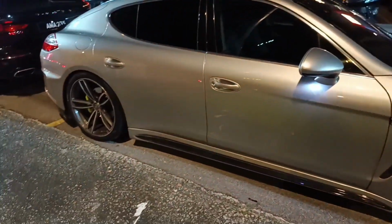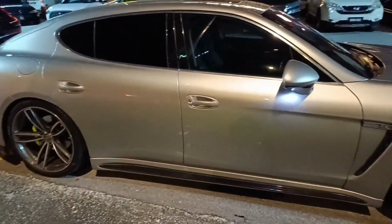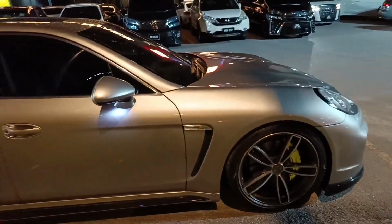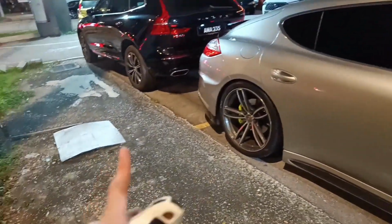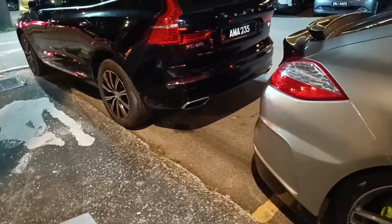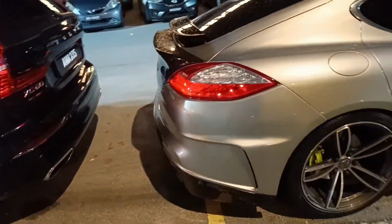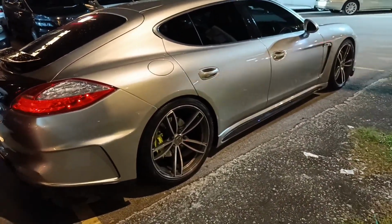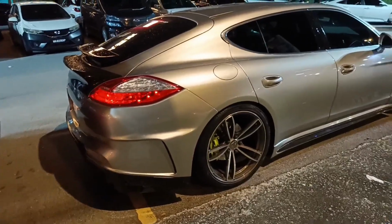Today I'm going to make a very quick car walk around video. So what I have here is a Porsche Panamera 4S, but this is not a new generation model. This is a previous gen Porsche Panamera 4S. Today I'm just going to bring a very short walk around video around this car.